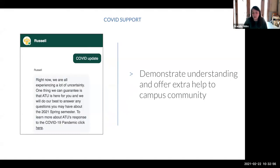This is a perfect example of how Harmony helped us transition at a crazy time. COVID hit us all unexpectedly. We were not prepared for this, and they came in and helped us with very specific messaging to our students. As I'm sure many of you were experiencing, lots of inundating calls on: will classes be virtual? Will you be going entirely virtual? Will you be closing your campus?